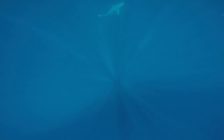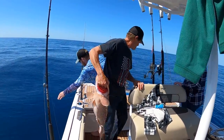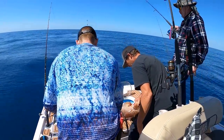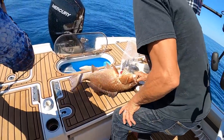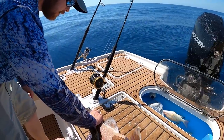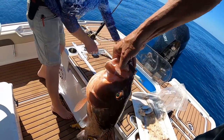Big grouper. This could put you, what's your PB? Ooh, look at this guy. Sweet, good job, brother. Woo! PB is what, 29 and a half? He's short. He's short. That's important. He's close to 29. I'm gonna say he is 28. Fat, man. Yeah, that's a nice one. Right there. 28 on the dot. It's not bad. Good fish. Not bad. That's a moose.